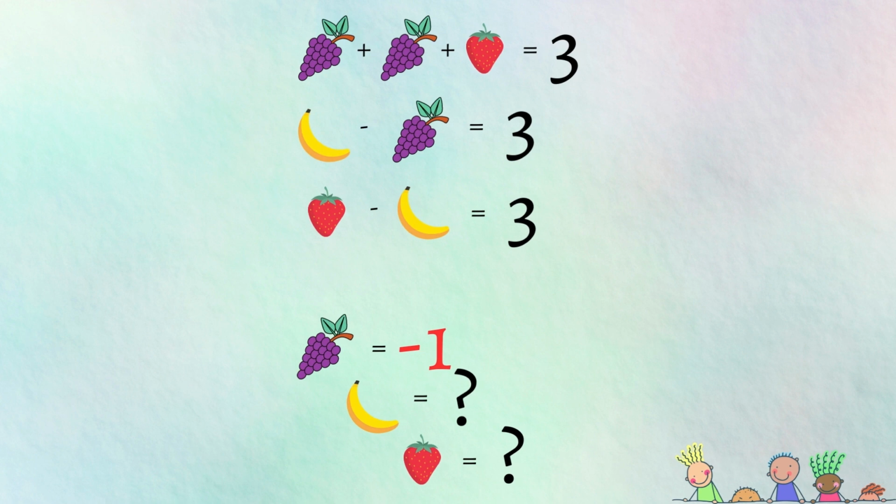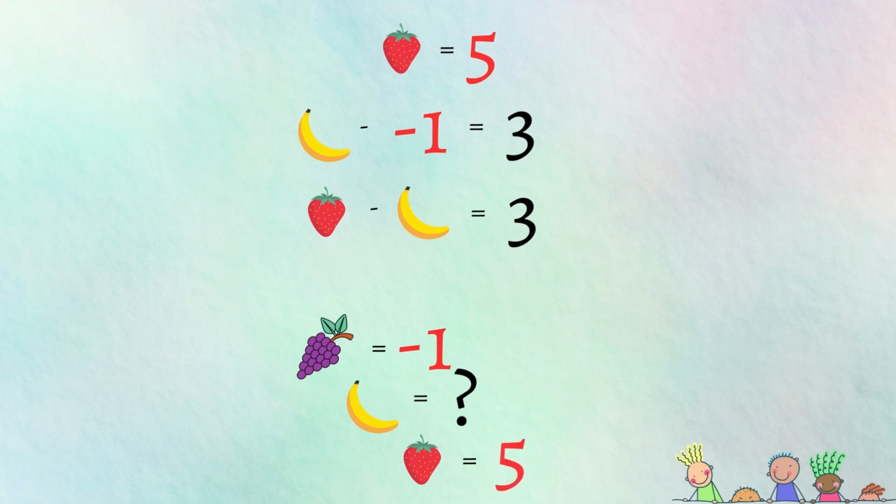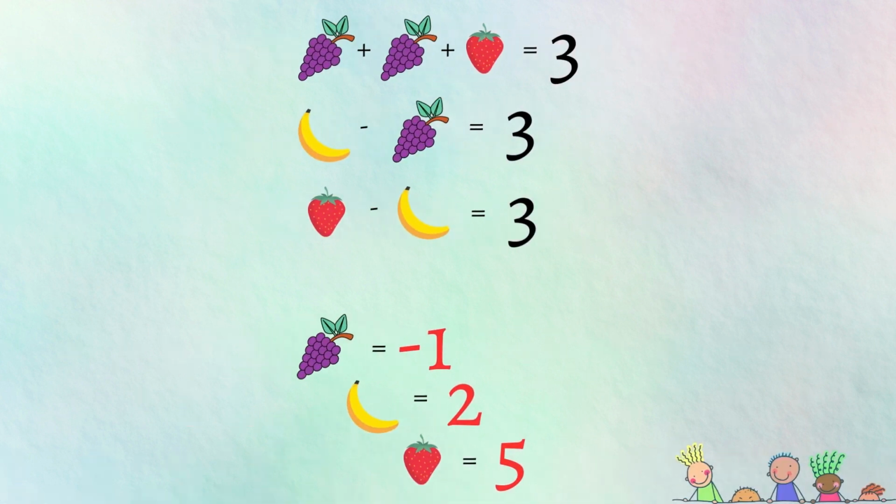It's quite easy from here on. Substitute -1 for grapes and we can solve for the strawberries. -1 plus -1 plus strawberry equals 3. Do some quick math and we find out that the strawberry is equal to 5. And finally, the banana. 2 negatives make a positive, so banana plus 1 equals 3. That makes banana equal to 2. And if you plug those numbers back into the original equations, you'll see that everything works out perfectly.